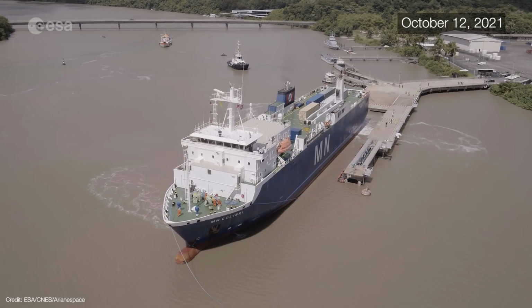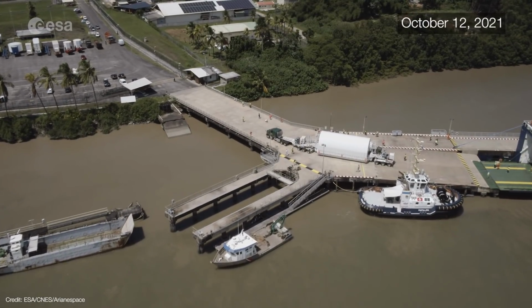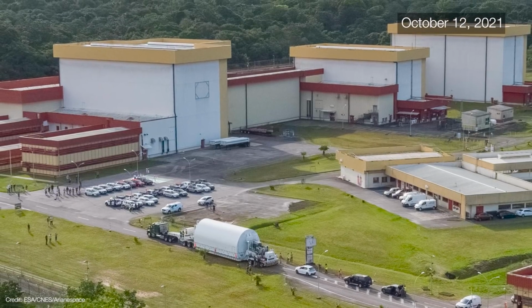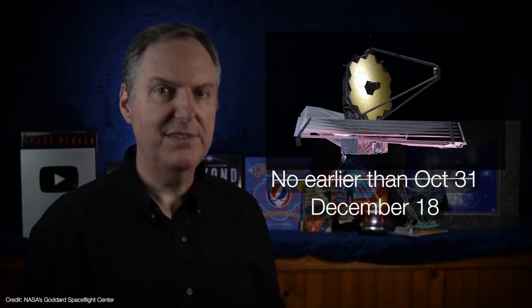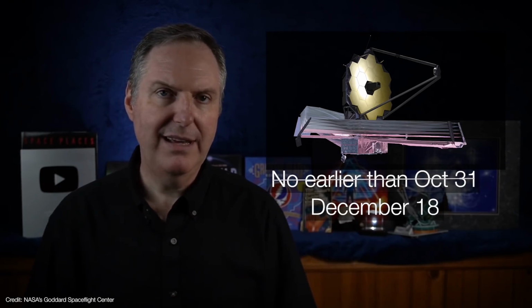Sorry. Now that Webb has docked, the next step is to drive it over to the launch complex and get it into the receiving room and prepare it for its December 18 launch. Now, the December 18 launch date is obviously later than the October 31st launch date that was previously announced. And yes, it's hard to keep track, there have been so many delays.